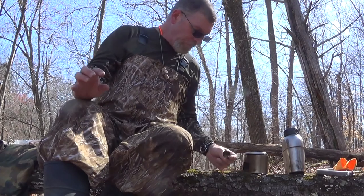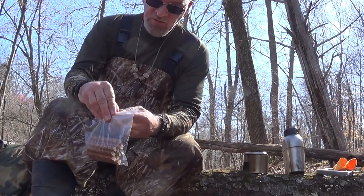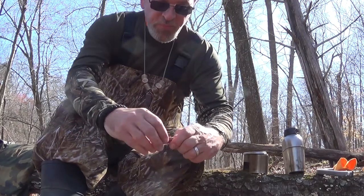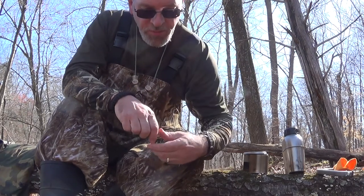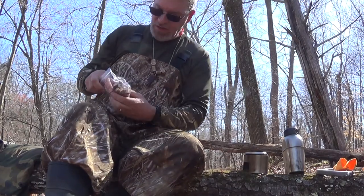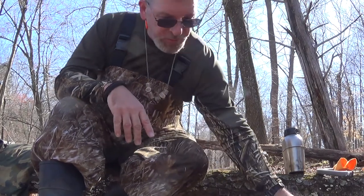And then also I brought some pretzels. So what I'm gonna do is break them up in about little 1-inch pieces and throw them in there to absorb some of that broth, and that within itself will just make it a little bit more filling.